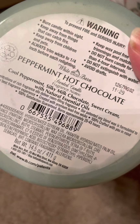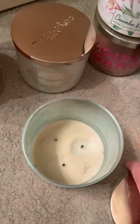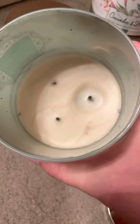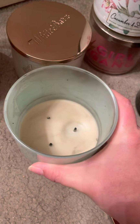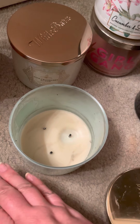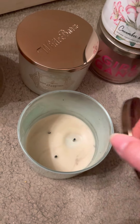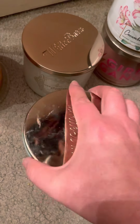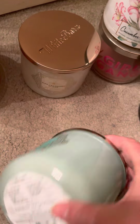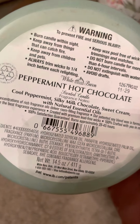Peppermint Hot Chocolate. Cool peppermint, silky milk chocolate, and sweet cream. And here's what it looks like. And it has pretty much the same burn like this. It's hot. Then I think it got smaller and it was kind of weird. I think that's how that one performed. Now you do get most of these notes. You get peppermint. You get chocolate. You get the cream.